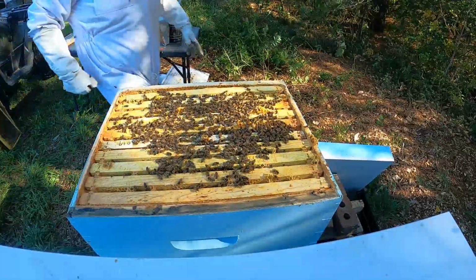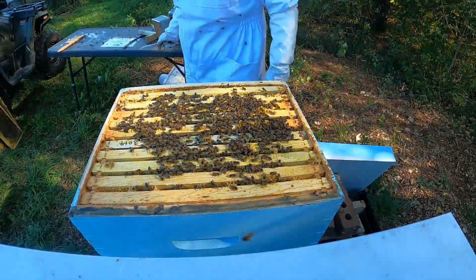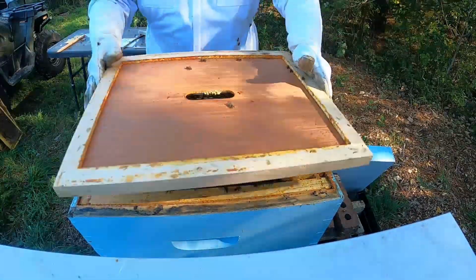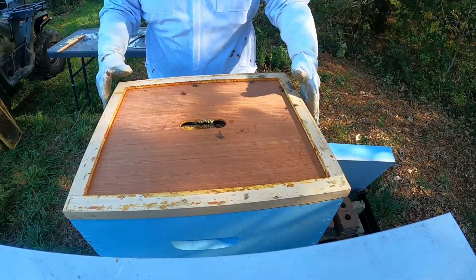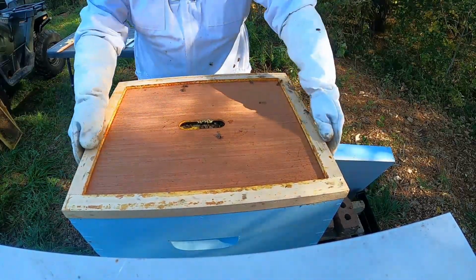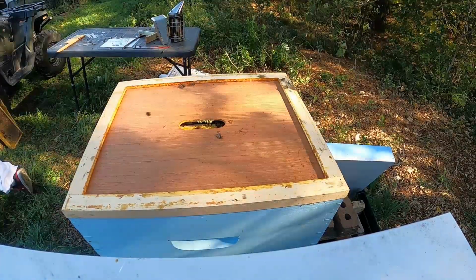Get this top cover put back on and then get out of here so that these guys calm down a bit, because they are none too happy, as I just said before. Put the top cover on. Got one in there. Come on, guys. I don't like to squish too many if I can help it. Okay, got that on. Get the top feeder on.